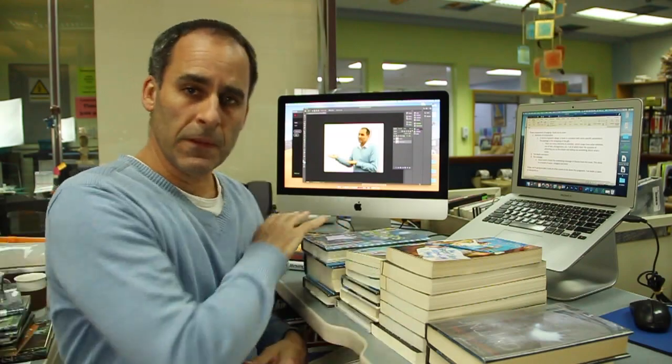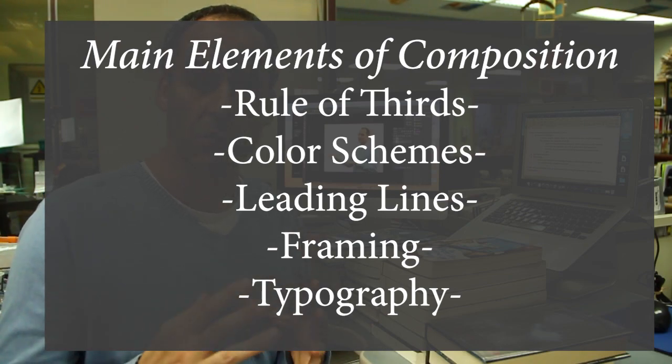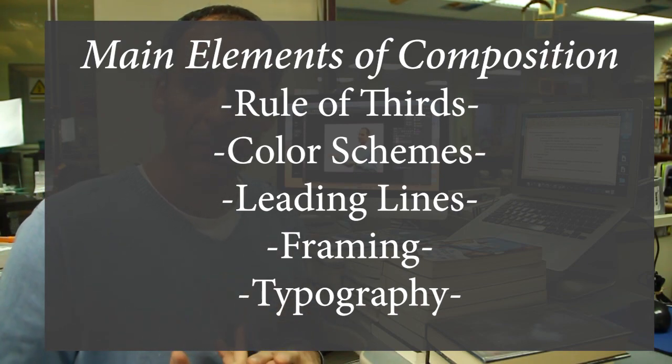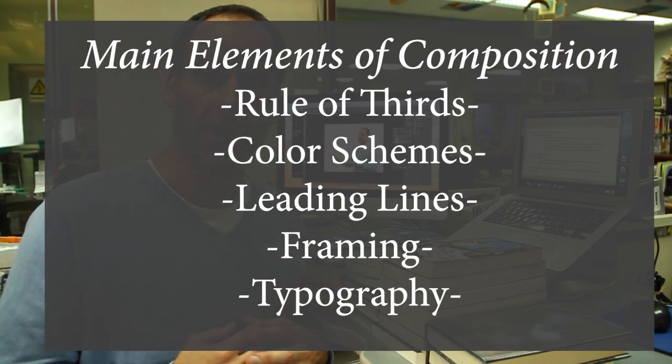And it's fun to see how those designers put those together because they all kind of have their own qualities. Some of the basic elements of composition you're going to find are rule of thirds, which is basically the arrangement in terms of the frame of the page or the book cover. You have color schemes, you've got lines and other kind of framings, and of course different typographies that are really going to bring out the title or the author in the front cover of the book.